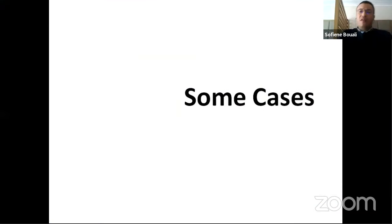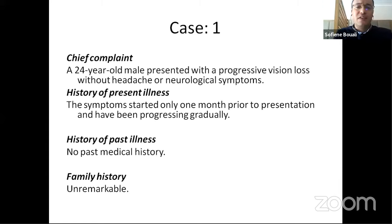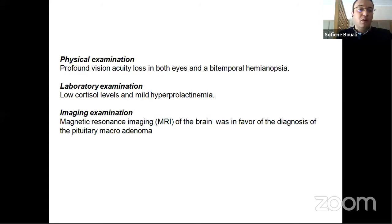We are going to finish with some cases quickly. The first case, which was admitted in our department recently, is a 24-year-old male presented with a progressive vision loss without headache or neurological symptoms. For the history of present illness, the symptoms started only 1 month prior to presentation and have been progressing gradually. There is no past medical history and the family history was unremarkable.